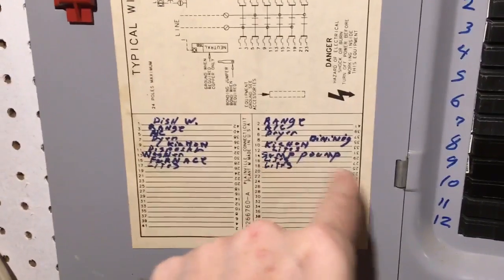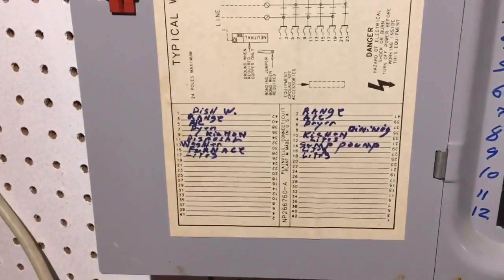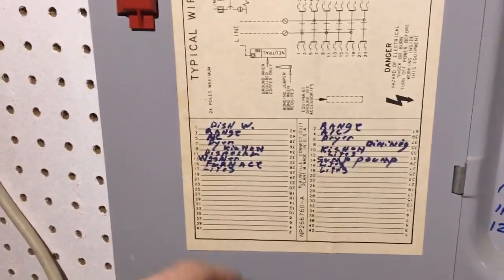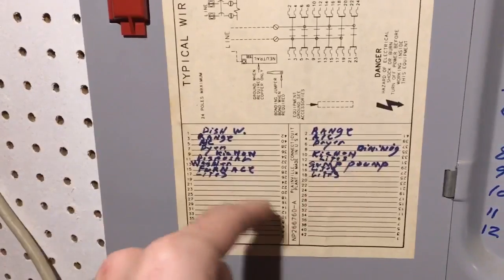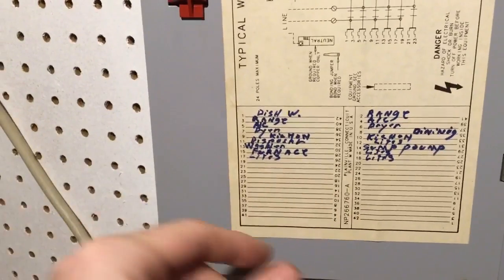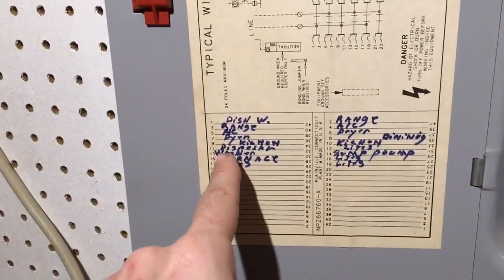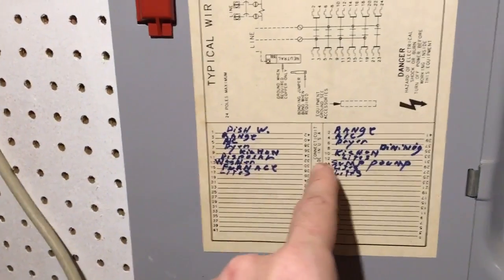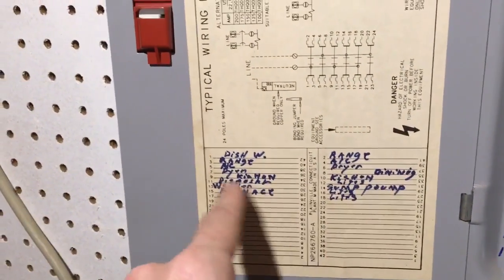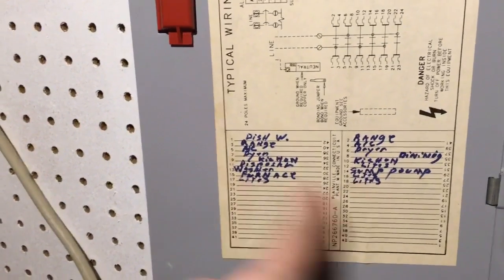Sump pump, I already ruled that's on its own circuit. Kitchen, well, that's very... dining, kitchen, lights, disposal. Washer, okay, washer's on its own. Furnace is running right now, it's on its own. We can roll these out. We can roll the sump pump out. We can roll the washer, dryer, all the 220 lines out. We can roll the range. I checked the dishwasher. We can roll that out. Furnace we can roll out.